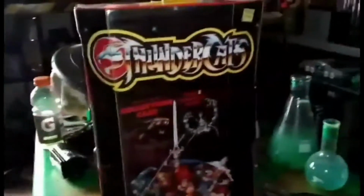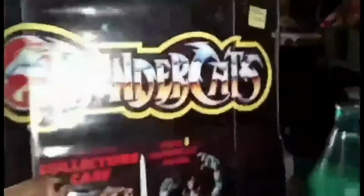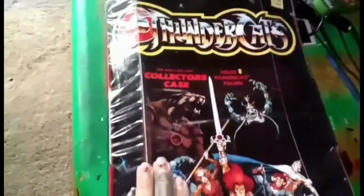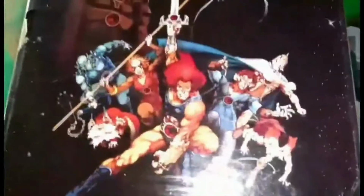Also, we're going to do some Thundercats. Ignore the mess in the background. I was moving things around. But we're going to open this bad boy up. Took me forever to find this thing. Let me show you the covers. Looks so cool. And on the back, I mean, it's still signed by it.